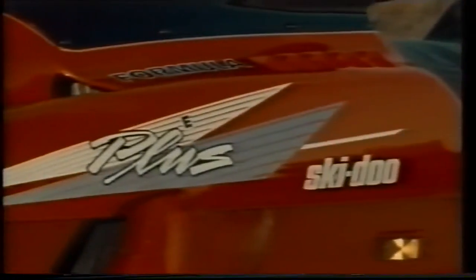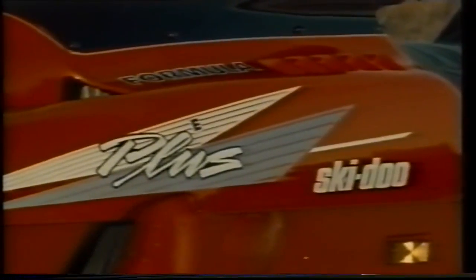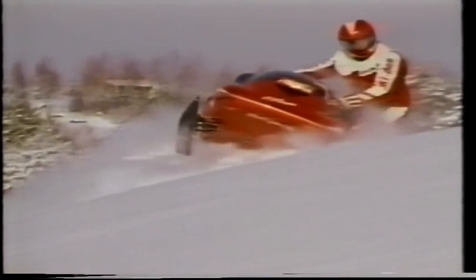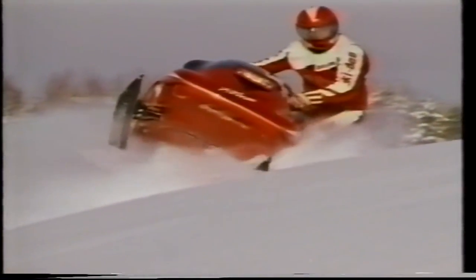No snowmobile on Earth is better named than the Formula Plus. It has both the Formula reputation for acceleration off the line, plus superb handling. Like the MX, the Plus shows off the hottest design in Formula history. Its laid-back aerodynamic design lets you slice through the powder.